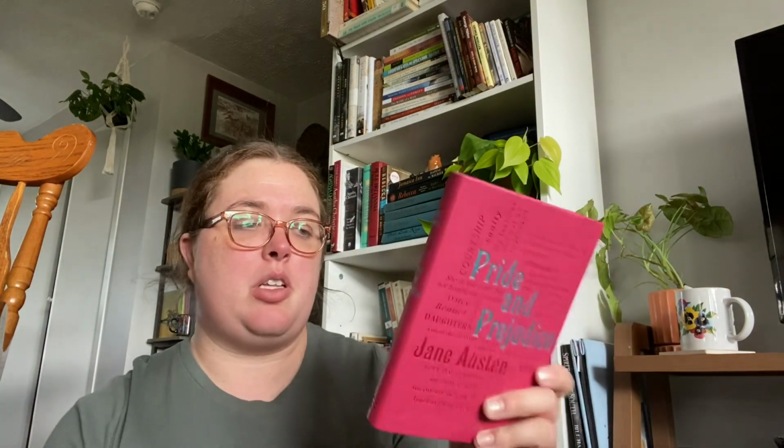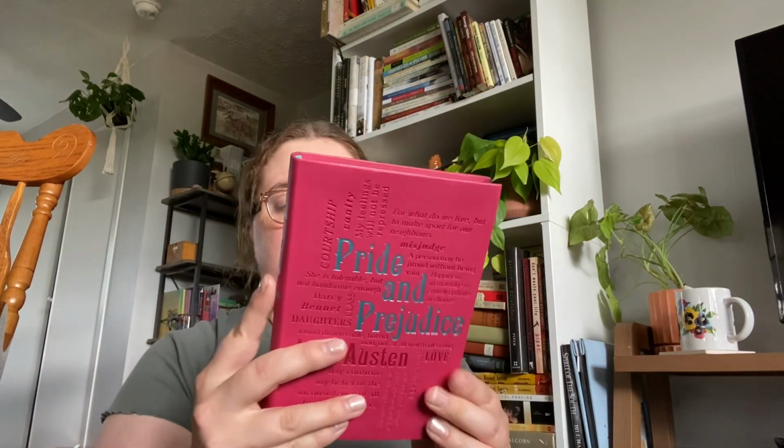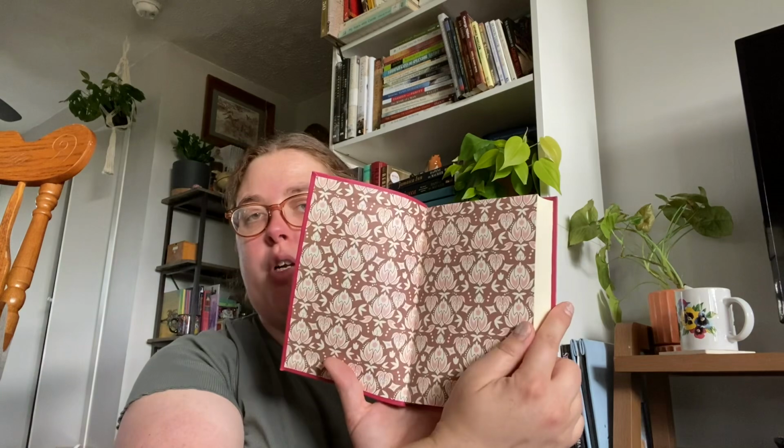And then I have this edition of Pride and Prejudice. I picked this up a long time ago at Ollie's. I think it's the Word Cloud Classics. So yeah, it just has a lot of different quotes and names and things on the cover. It's okay inside. It's not like fabulous or anything. The end cover is pretty, but other than that, I don't really have illustrations or anything.